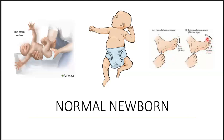So you can see the big toe bends up and back towards the top of the foot, while the other 4 toes fan out. So this is your Babinski's reflex. So you want to see a positive Babinski's reflex. So this is a normal plantar reflex where the toes bend inwards and do not fan out.